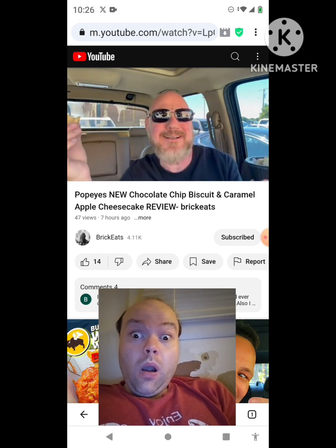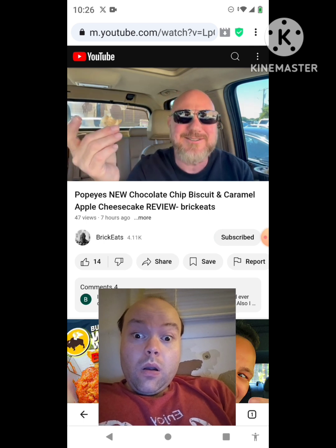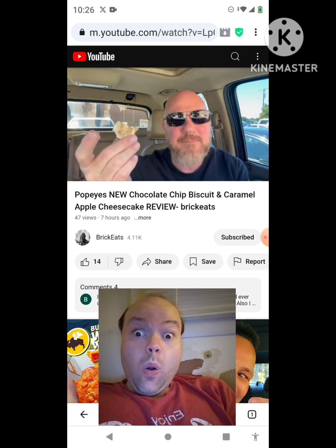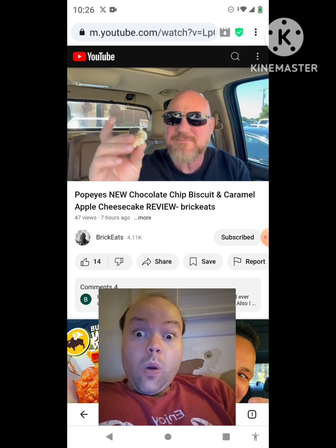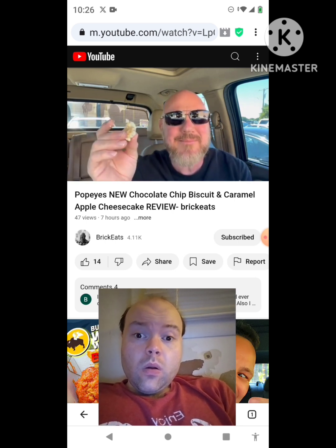Hey, Popeyes, thanks for the two new dessert menu items, the chocolate chip biscuit, which is actually really good, wow, and the caramel apple cheesecake cup, which is good. There you go.